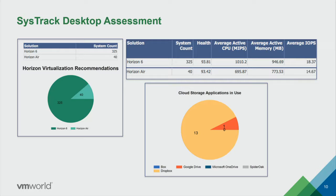But the beauty of this is it gives you some data, some real information. We're talking about storage today, so some of the screenshots and things are focused on IOPS and those sorts of things, but we're also gathering information about what applications are being used. You see that nice little pie chart there that shows what online storage people are using, maybe of interest to you, especially if the company doesn't allow that.